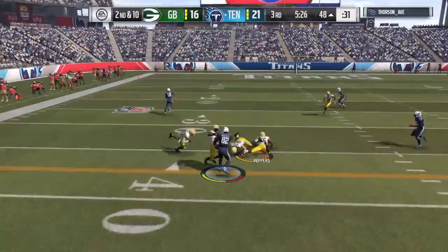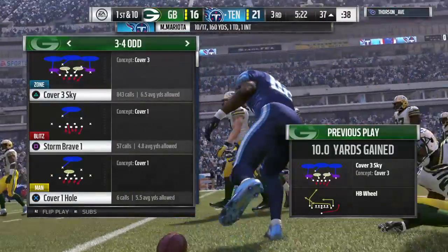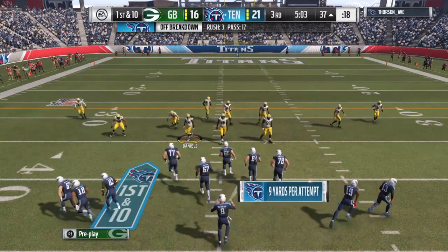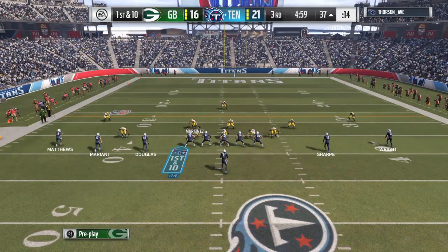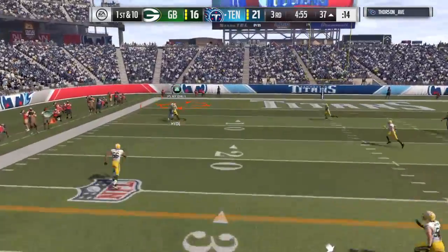To throw is Mariota, and Walker with it over the middle. Give him 10 yards on that one, and then he'll earn him a fresh set of downs. So an excellent throw and an excellent catch there. Zone coverage, which means you just have to find the open areas in between defenders. That's exactly what happened on that play.